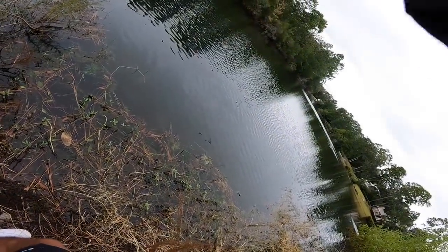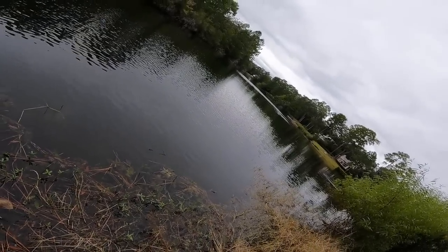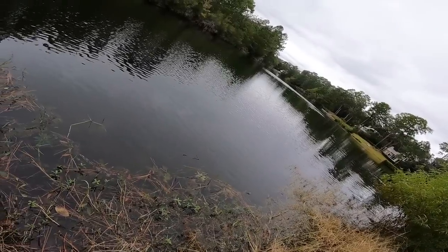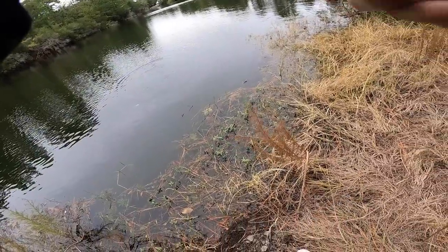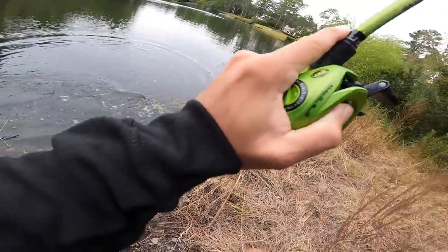Oh! Yeah! It's a big one too. He's stuck. Oh no, he's out. It's a big one, boys. It's a big one. Oh, it's a nice one. I gotta land him, guys. Oh. Yes! Ah, he's a fatty!